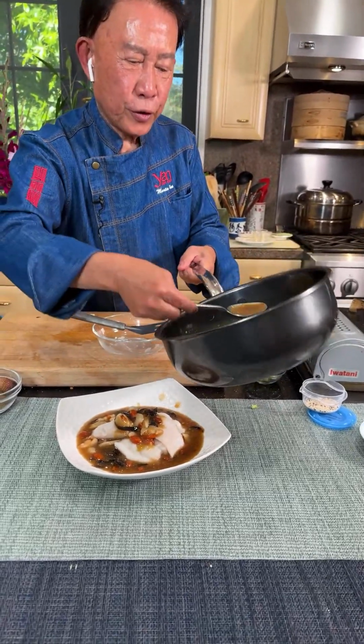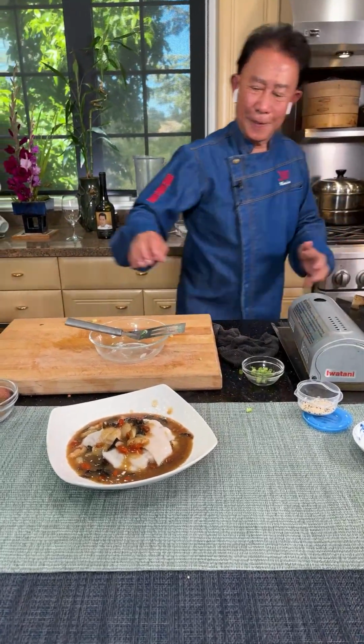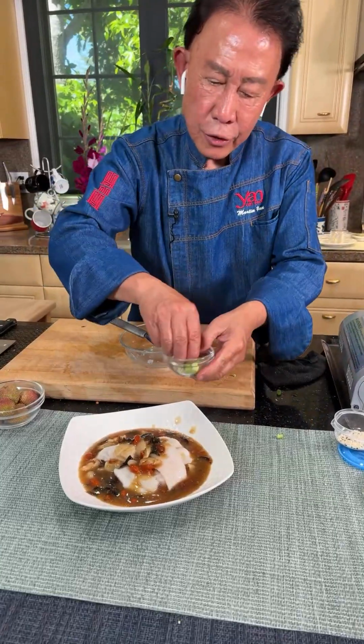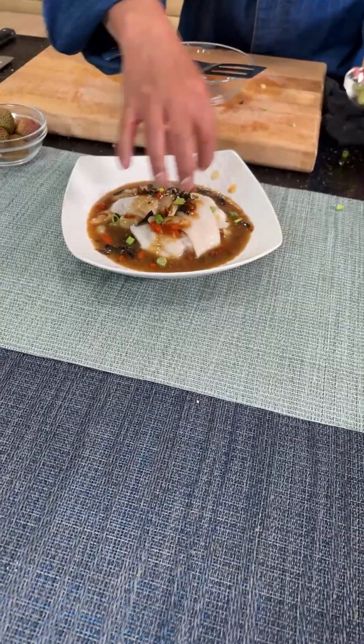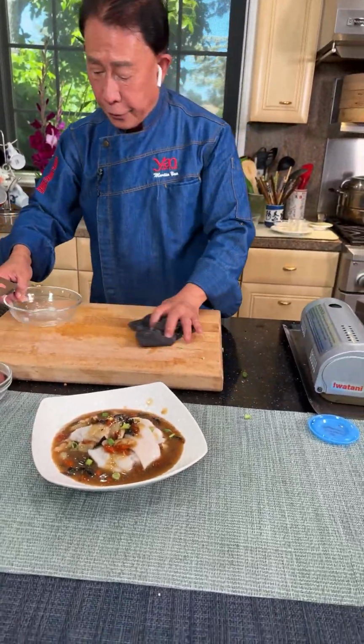This is my version of the Shanghainese style. So I use tropical fruit, and that's how. And it's so beautiful. Look at that. And then a tiny bit of sesame seed oil. Yeah. And also you can put a tiny bit of whatever you like.